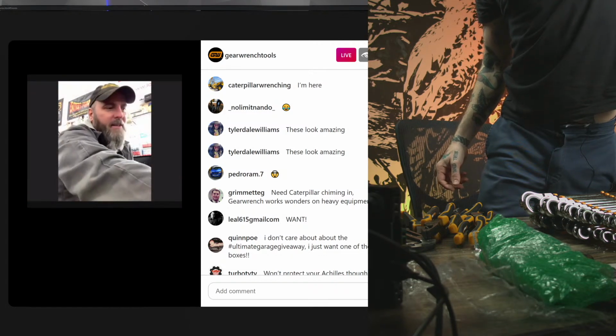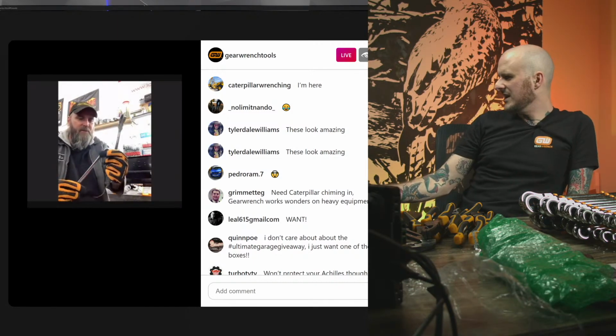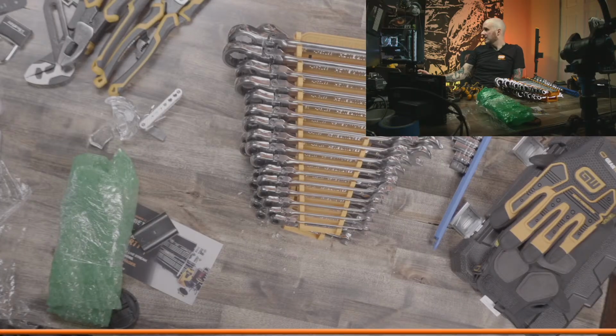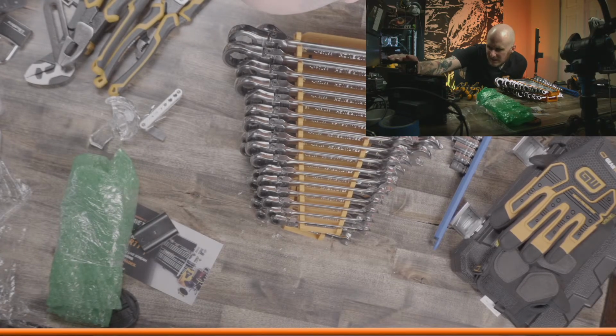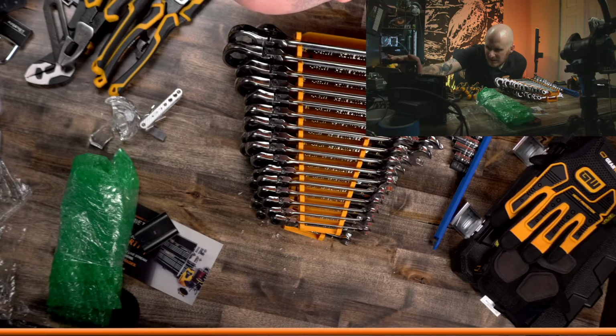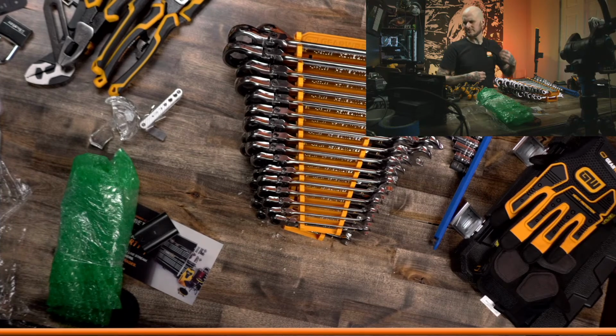Now, it's funny you bring these up because I was just using some of the other GearWrench wrenches just a few minutes ago before this call started. And I noticed a few differences between these two. This is actually the SAE versus the metric one. But I personally like the moving, pivoting head part. I also like that it does feel a little more stout.